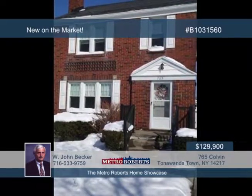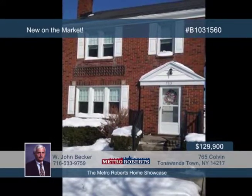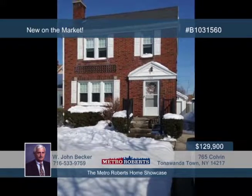The garage has also been replaced, and a new deck and railing are featured on the upstairs open porch. The entire interior has been repainted, with ceramic tile flooring installed in the kitchen and breakfast room. See even more when you call W. John Becker today.